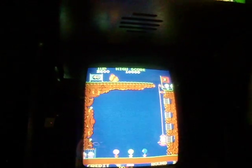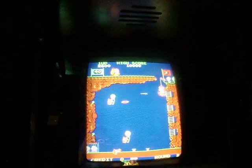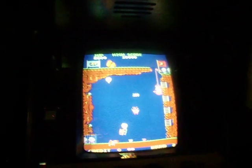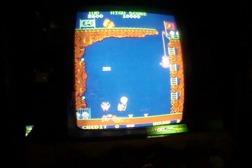You get to go up and down the balloons and shoot bulbs that come down, which is really weird looking in a way. I don't know why, it's just strange. Very, very strange. Well, I guess some people like it. I don't know about me.